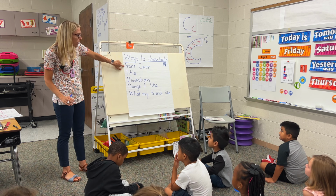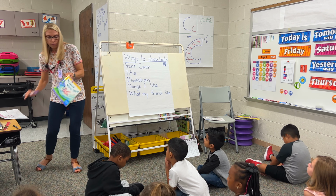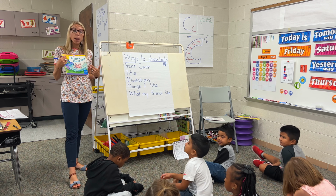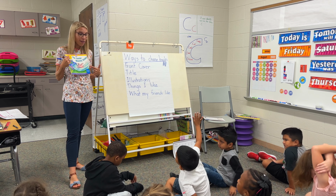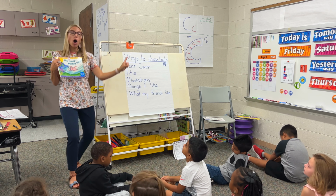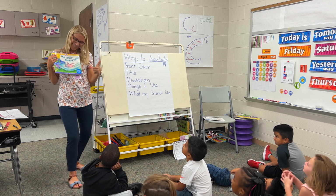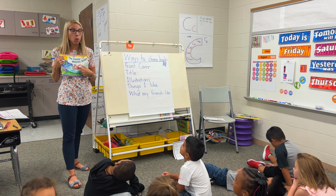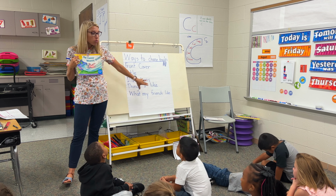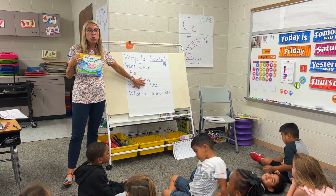Ready? We can look at the front cover, like my itsy bitsy spider. We can look at the title of my book that tells me the name of it. We can look at the illustrations. That's a fancy word for? What's illustrations fancy for? The author writes the words. The illustrator draws the picture. Good job. And we can look for things that I like, because I want to read about things I like. And I can read about what my friends like. So when you go back over this with Mr. Buck, you guys might even add a few pictures that would help you remember what that would be.